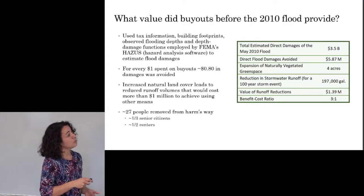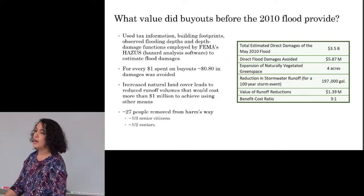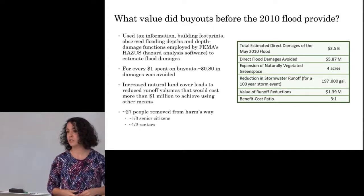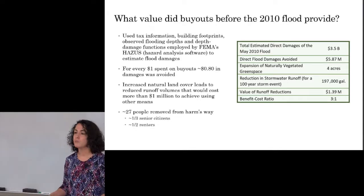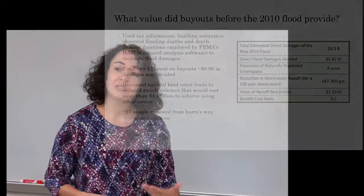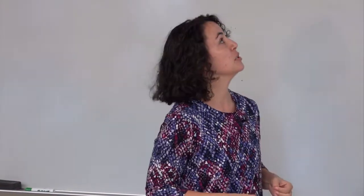They also were able to increase their natural land cover and reduce the amount of runoff, such that if you try to offset management of that runoff using, say, gray infrastructure, it would probably cost you somewhere around $1 million to do it. Okay. In addition, they removed some people from harm's way, including a third of those who we estimate they removed from harm's way were senior citizens, which is important because I think 8 out of those 11 fatalities were all senior citizens. Okay? So they're helping take care of some of the vulnerable population.